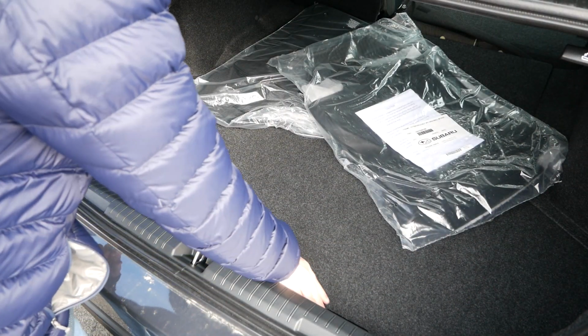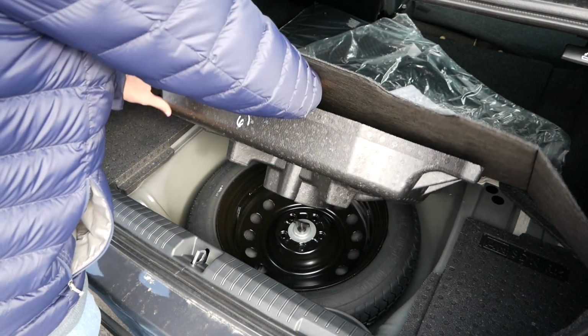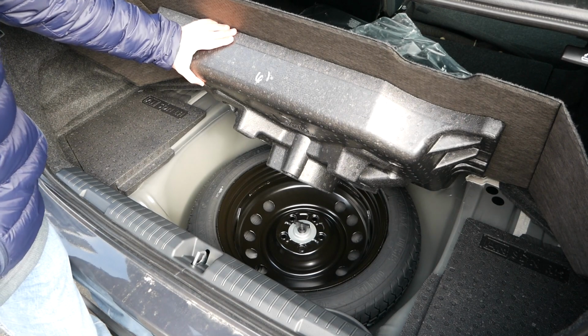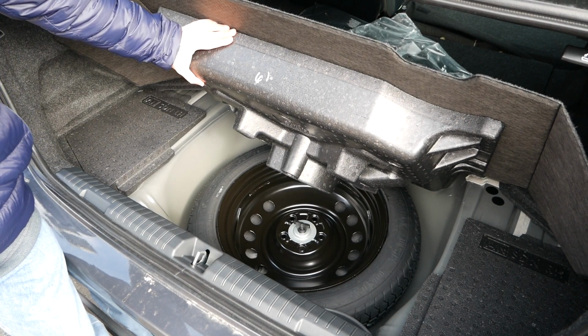Beneath the floor mat for the cargo area, you'll find a spare tire. So if you encounter a flat during your travels, you can replace the wheel and be back on the road.